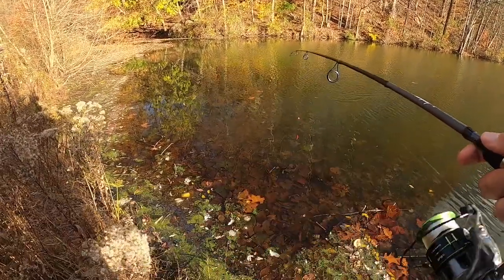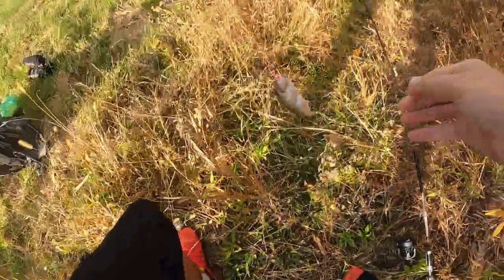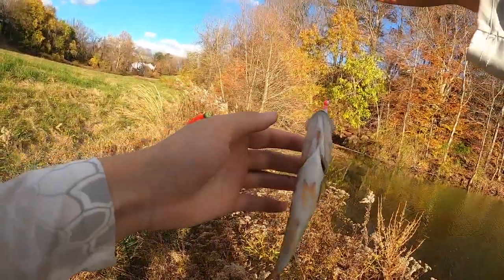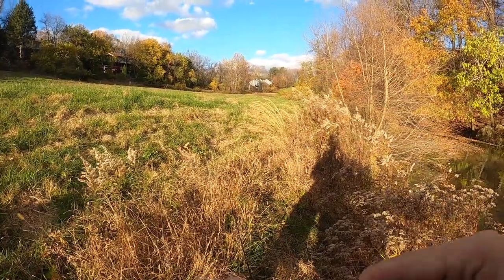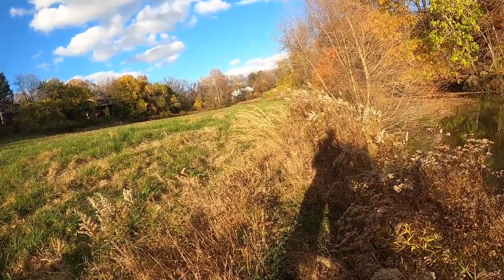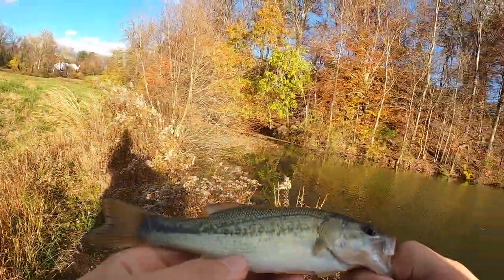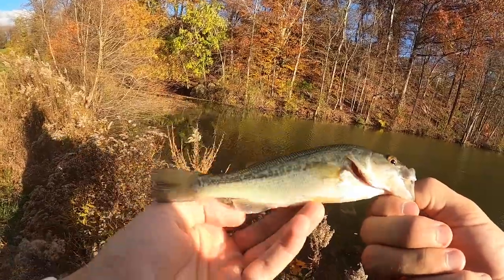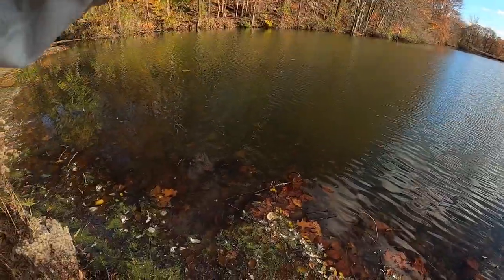Fish. Oh. All right, y'all. Well, first one of the day there on the tiny little jig. He's actually cold. Just kind of slurped the bobber right down. There we go, man. Not a bad start here to the day. I mean, that's as big as my finger. Thank you so much, buddy. Let's get this back out there.